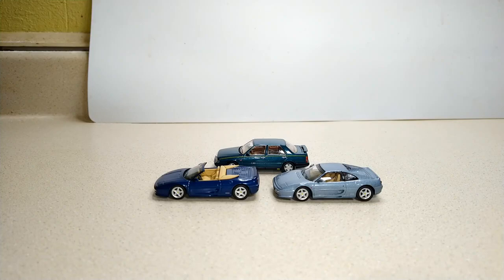I'm looking forward to getting some of the other Ferraris. And maybe some of the Japanese JDM type of cars, too. Cars that we never got over here in the States. So I'm looking forward to that, too. Once my bank account recovers a little.